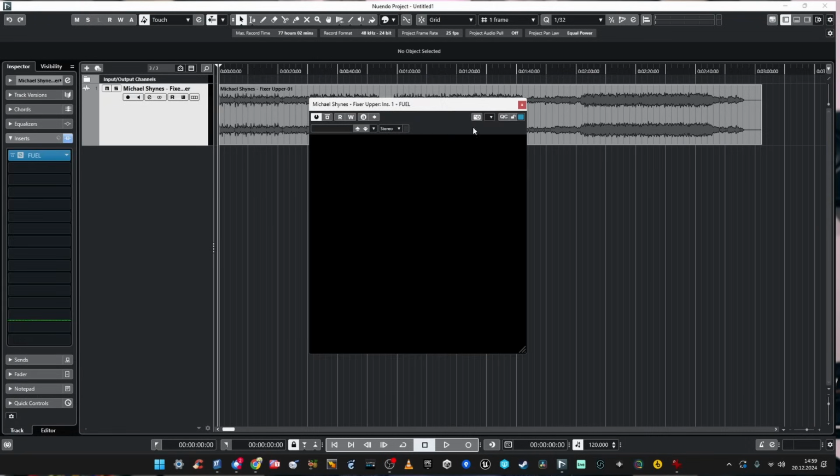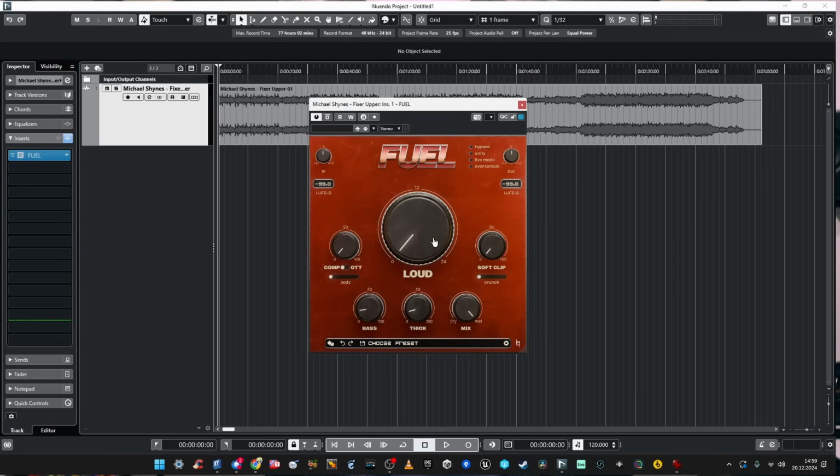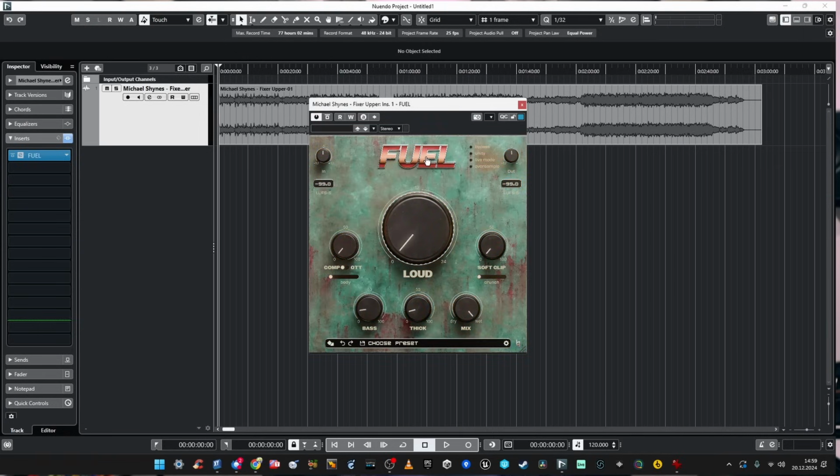This is how it looks. Oh, wow. I can change the look. This one feels very gritty. And yeah, shall we start with this compression or OTT?